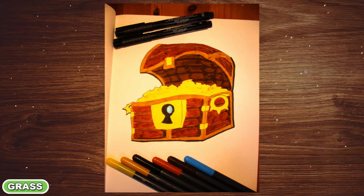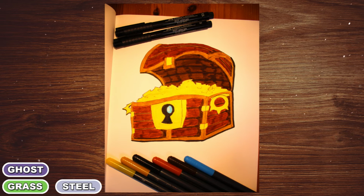Anyway, this thing could be grass type, steel type, ghost type. What I'd improve about this is I'd make the chest more mouth-like and make the handles more handy. Make it literally a big mouth that eats treasure. Maybe give it a body too. I don't know. A lot of potential here though.